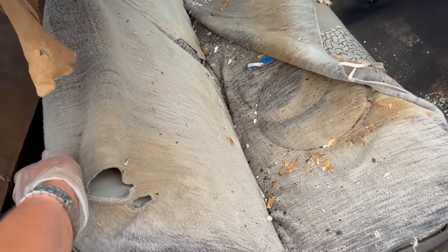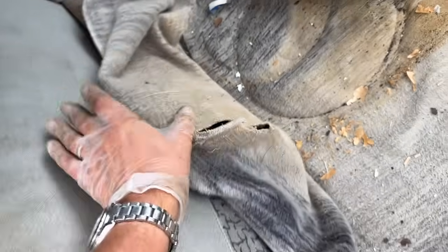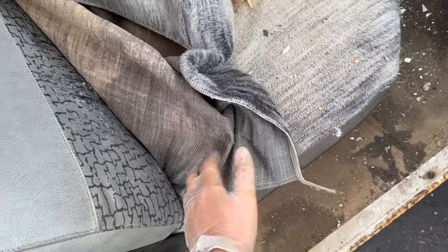Well, let's see what kind of condition the seats are in under here. Can't be any worse than these ratty old covers, and they're not. It's worn, but it's not terrible. Let's see if we can get these things off.